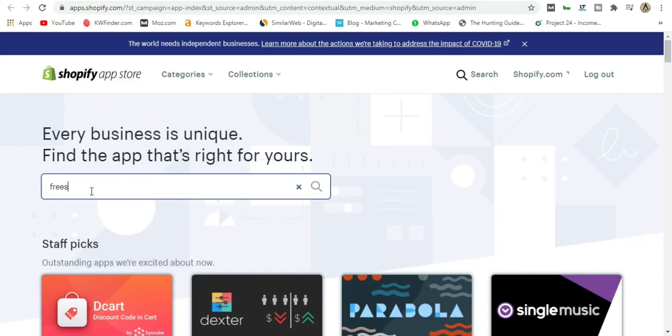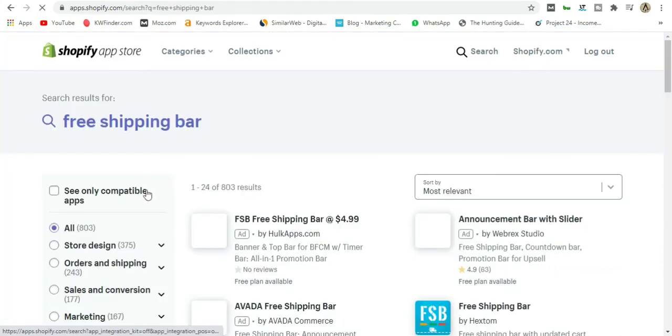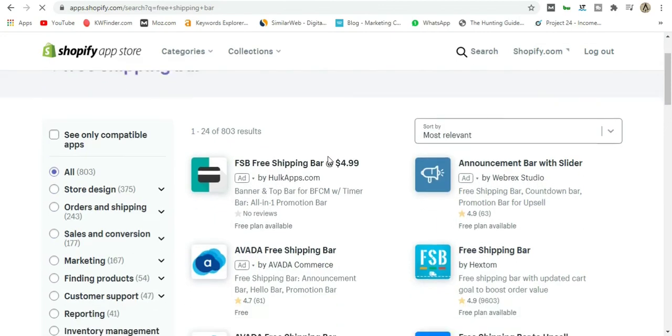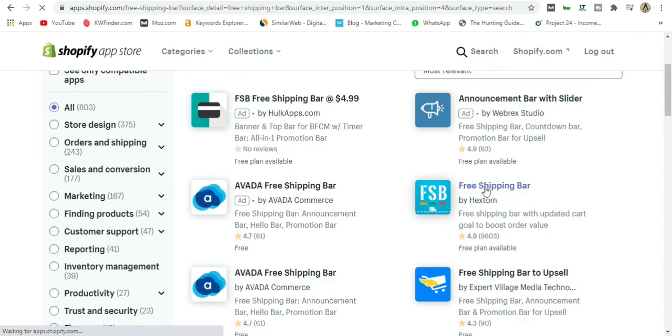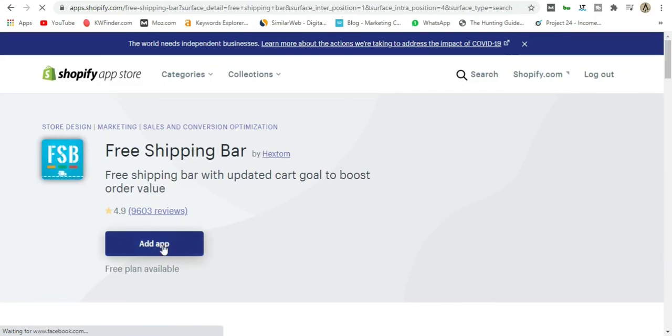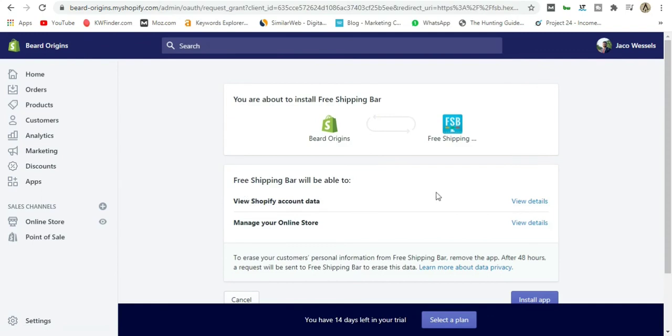So the one I want to add here is called Free Shipping Bar. Very popular app. Let's go down, let's go to this one here. You can also see it's got 4.9 out of 5 stars. It's got a crazy amount of reviews, so you can't go wrong with an app like this. Let's click on this one, and then we're going to add app. Loads. All right, install app.